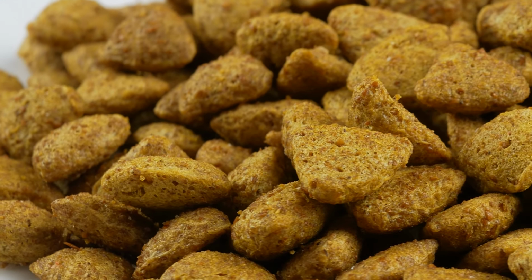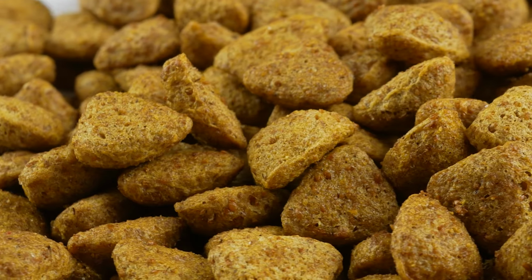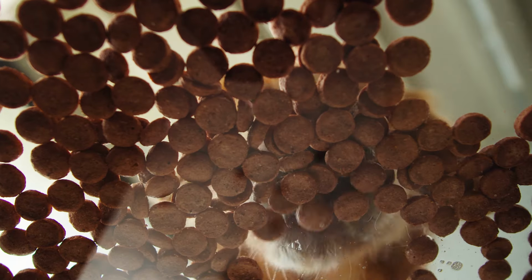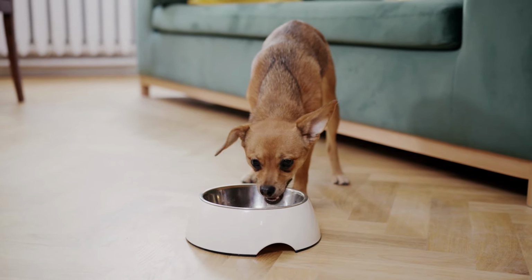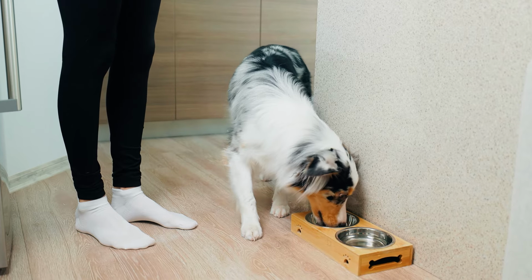Starch and carbohydrates, meanwhile, should be significantly lower down on the list. Starchy things like grain and corn are much cheaper than meat, and so dog food companies will often use it to bulk up the food. These filler ingredients are good for adding some more heft to the food, allowing the companies to charge you more, but they don't have much nutritional value for your dog.